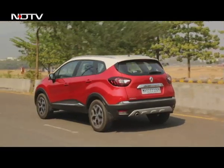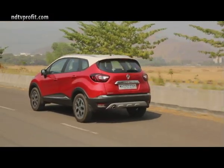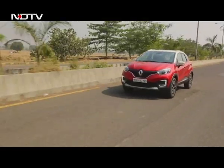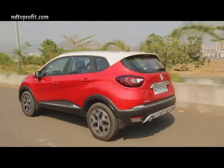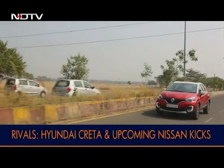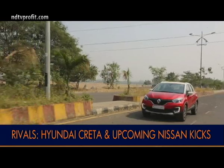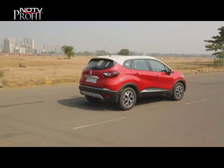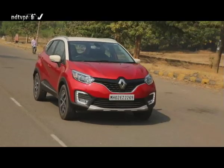With a bunch of standard safety features and premium creature comforts on offer, the Captur Petrol does make a strong case for itself. So, if you are out looking to buy a petrol SUV and do not mind going for something not too mainstream, yet capable and feature-packed, the Captur is definitely worth considering.